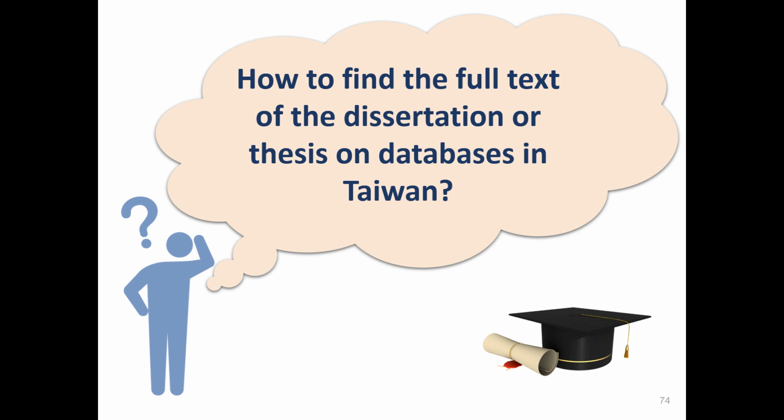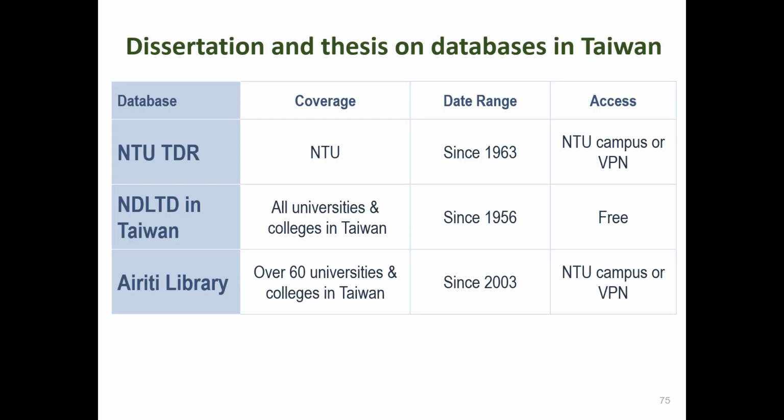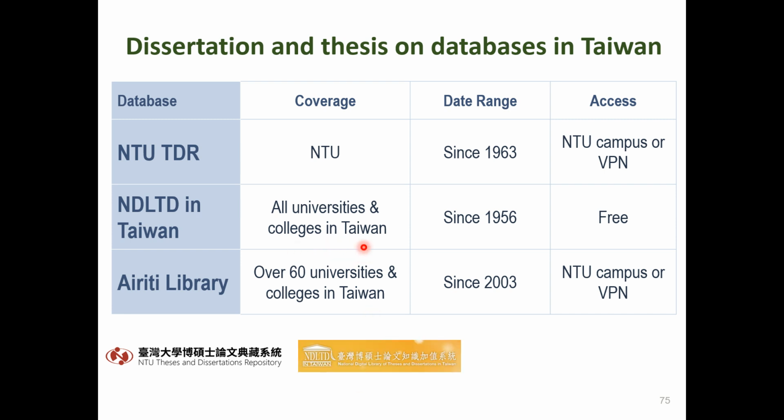Next, you may wonder how to find the full text of the dissertation or thesis on databases in Taiwan. You may find the full text on the following databases. If you want to browse theses or dissertations of NTU, you can use NTU TDR. If you want to browse theses or dissertations of all universities and colleges in Taiwan, you can use NDLTD in Taiwan. If you want to get as much full text as possible, you can use RT Library.